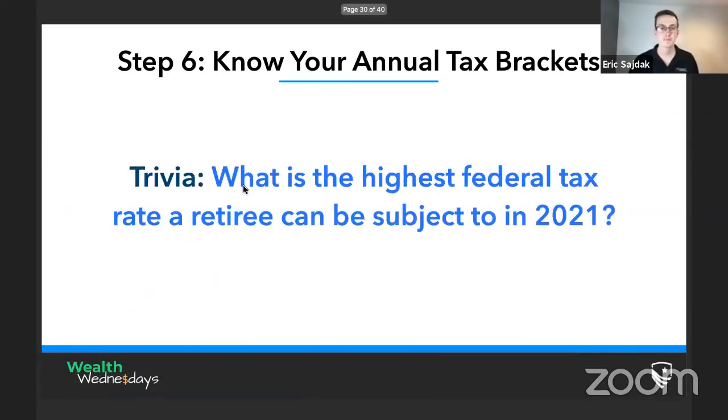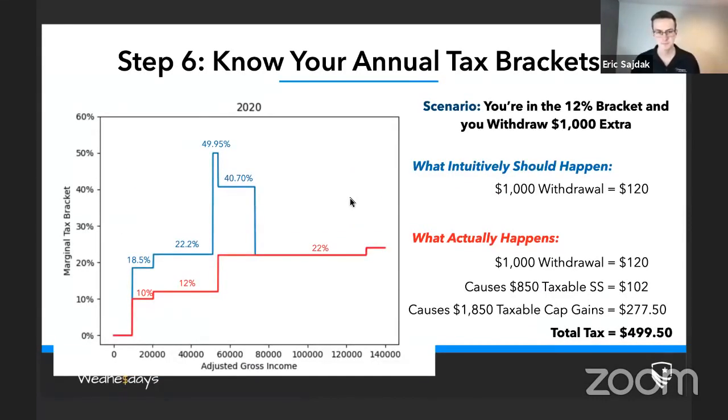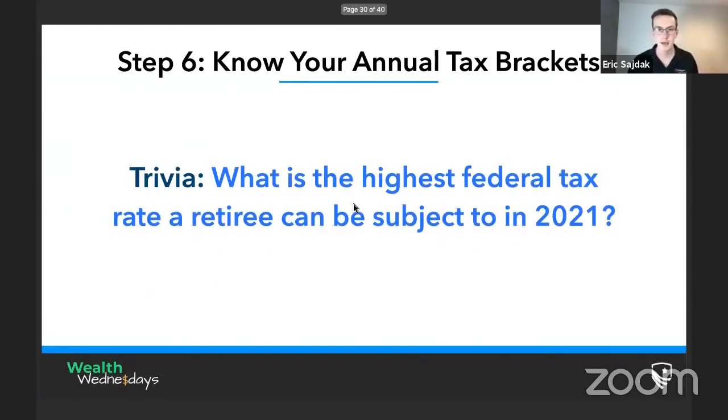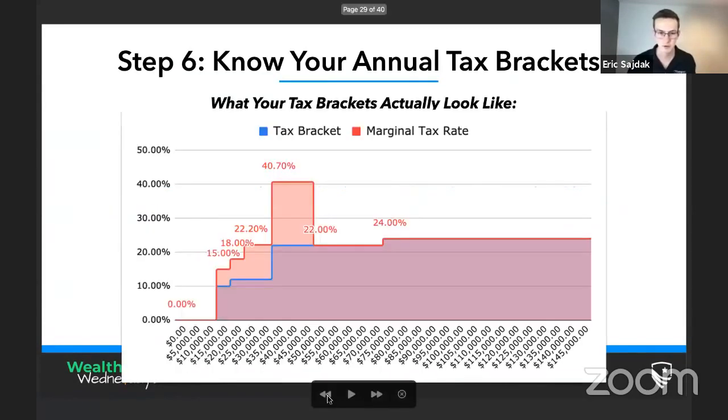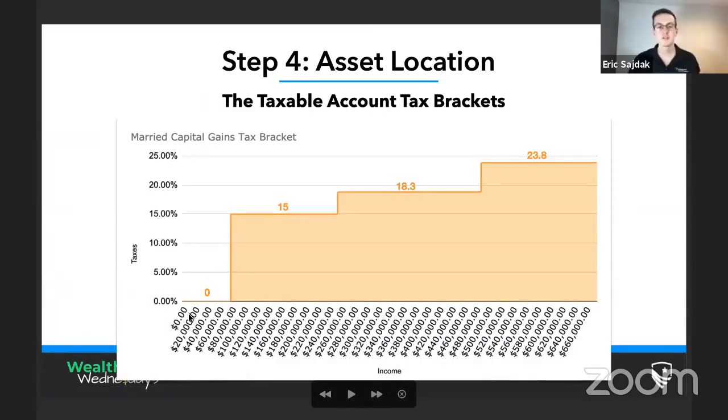Before, this was just showing pulling from IRAs and having a Social Security benefit. Now we're going to add in some capital gains from our taxable account. Depending on where our taxable income is, when it's less than $80,000, money that we pull from our taxable accounts, if it's long-term capital gains, is taxed at 0%. Well, when you cross over and have a taxable income more than that, that same distribution from taxable accounts is taxed at 15%.